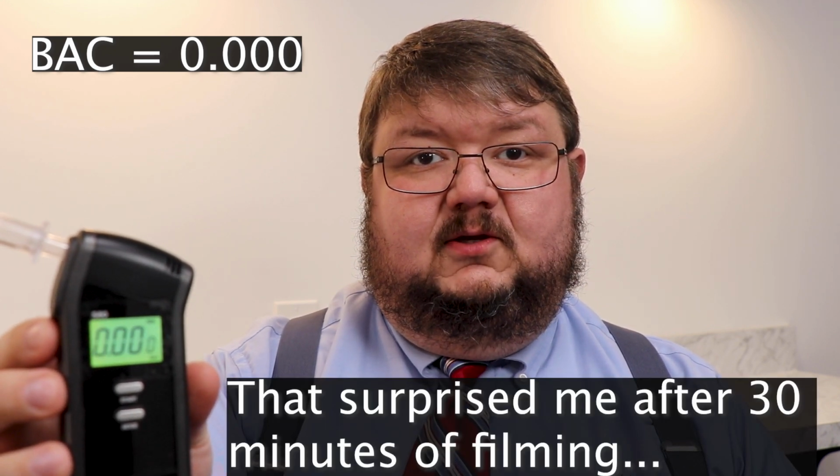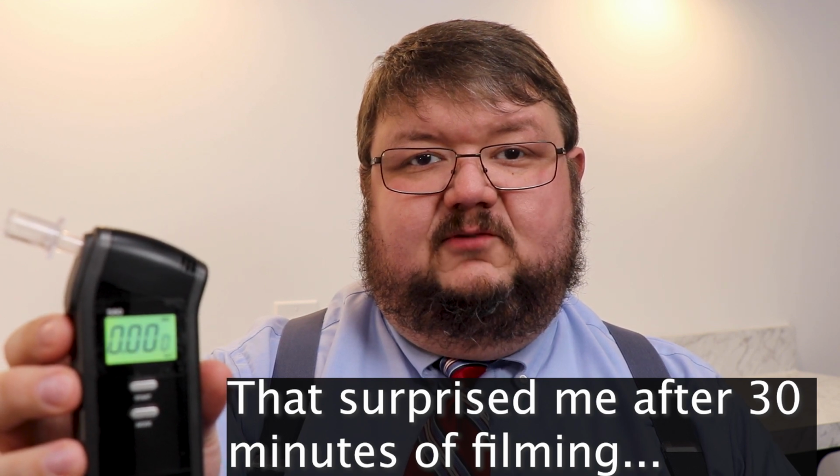Here we go. This is a cool little machine, but you got to wait a few seconds before you can actually blow into it. You take your breath at the very end, it'll beep when it's ready, and there we go. I'll give it a blow. What does it say I'm at? All right, I am good to go. Legitimate zeros across the board.